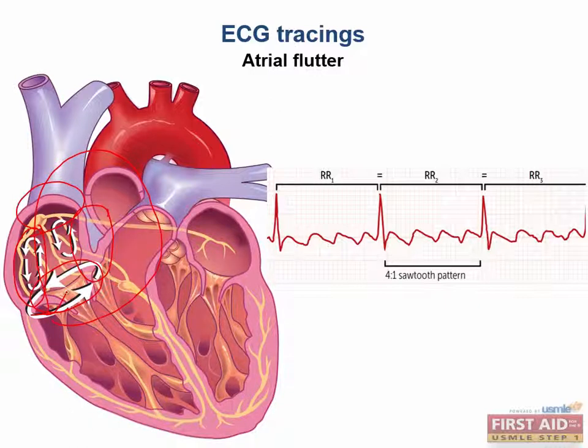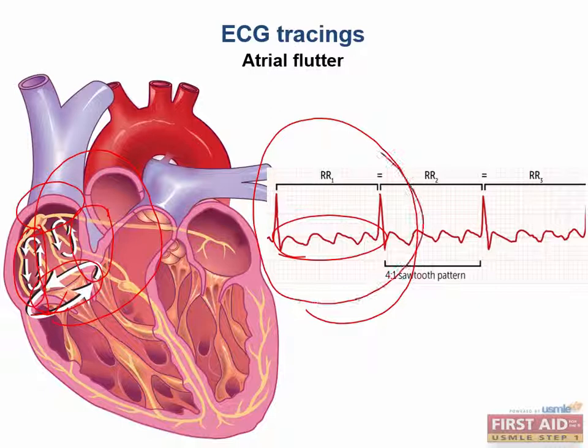It makes perfect sense when you look at the ECG. This is a sinusoidal sawtooth pattern. Look at this. It's very regular. That's because this loop is going up and down, up and down. It's very regular over and over.